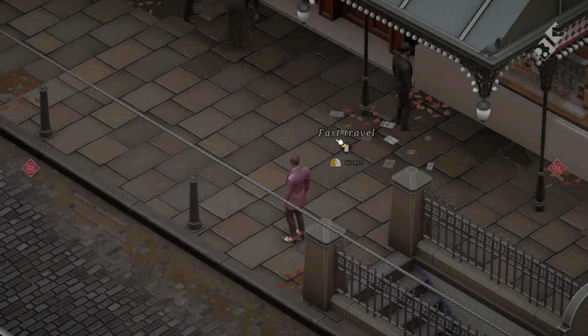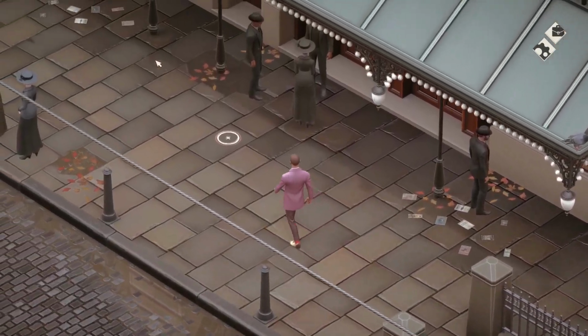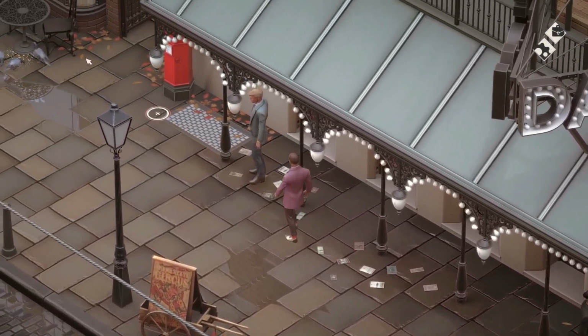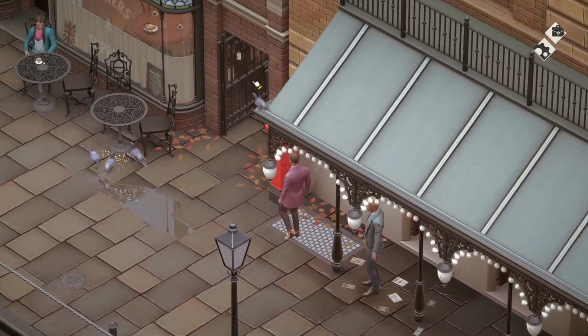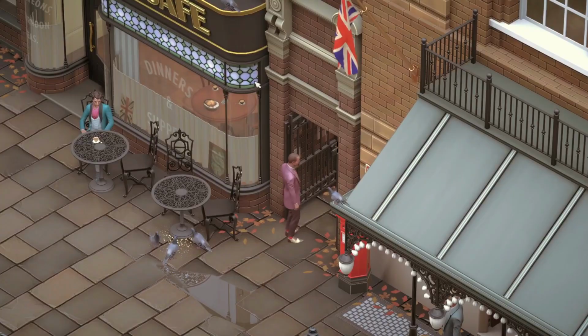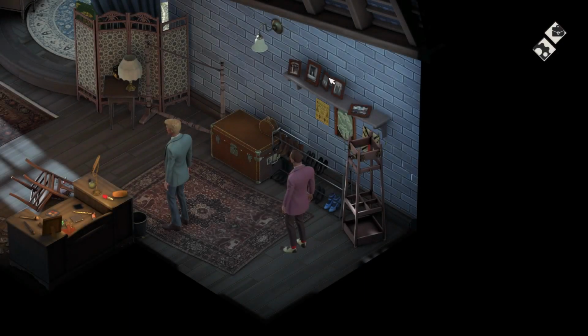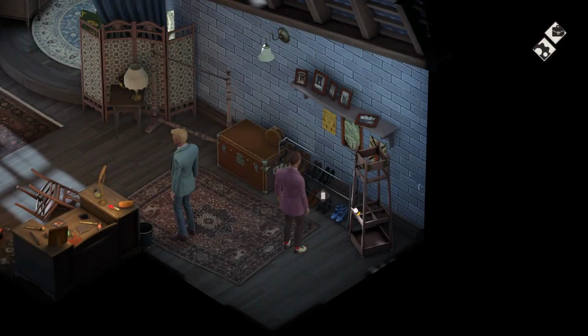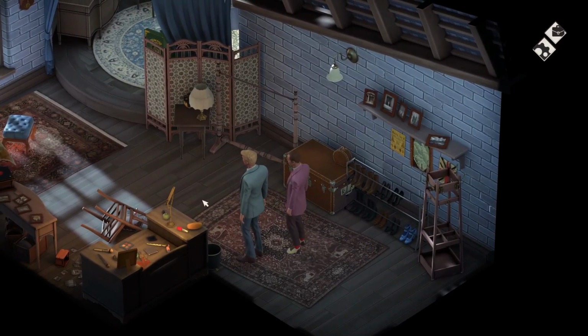I hope I didn't bug the game when I didn't answer that. Who vandalized the dressing room? Hopefully there's still an option there to do that. Let's see. Let us just see that. And I will talk to Demir after. Maybe he can give me some kind of surgeon tool. Okay, I'm not seeing how I can.